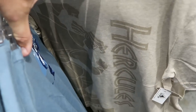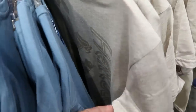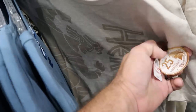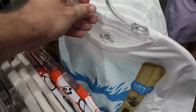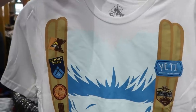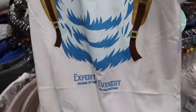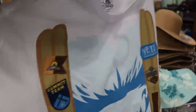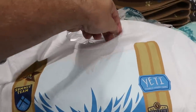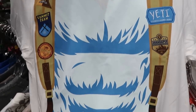Okay, so you don't see too many Hercules offerings either. Here's a really nice Hercules shirt. This is celebrating, I think, 25 years of Hercules. That is $13, marked down from $37. And then over here is yet another Expedition Everest shirt. Look at this. You have like the Yeti suspenders, a bunch of patches, Yeti. You have Everest Summit Tours, and the bottom part says Expedition Everest. Yeah, this is really cool. I do want to see what we could find here for the price. That is $9.99, marked down from $30.